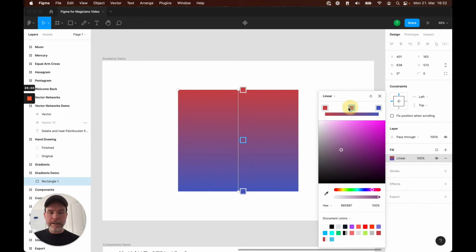If I click on this gradient, I can add another node and I can click and drag it around, and you can see that it's manipulating that. I can also then select a different color for this, and so on and so forth. So if you've ever used gradients in other software, this should totally make sense to you and be the way that you expect it to work. As I said, you can also click and drag these control points as well.